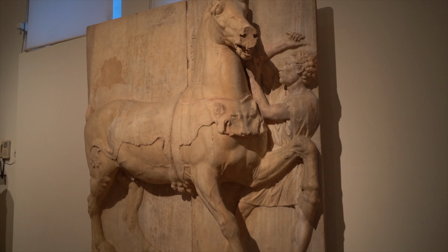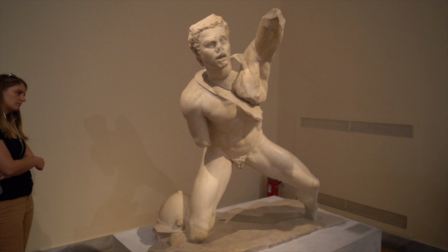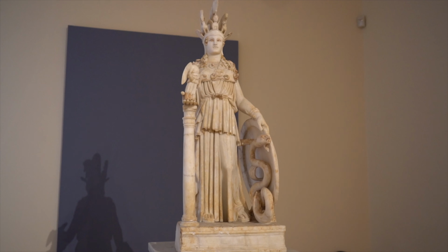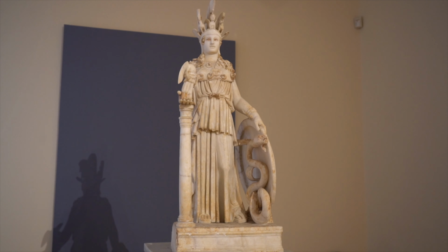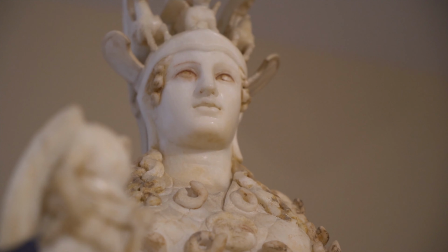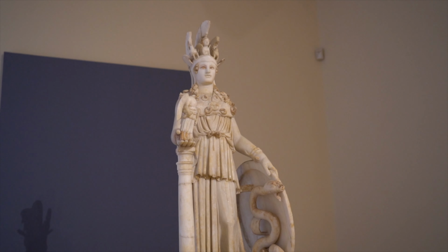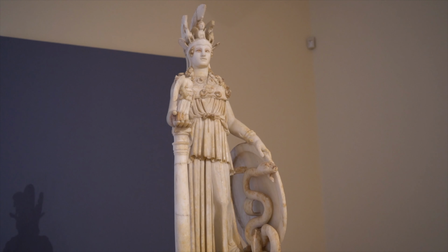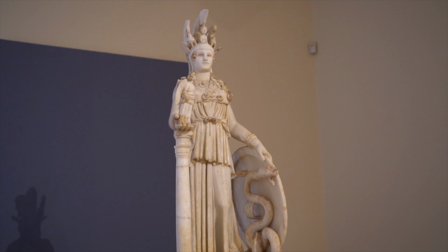It's not the largest, grandest, or oldest statue in the museum. In fact, you might even miss it if you don't know to look for it. It's this, the statue of Athena. It's known to be the most faithful copy of the statue that once stood at the Parthenon. Just because it's a copy doesn't mean it's new. It was made in 250 AD.